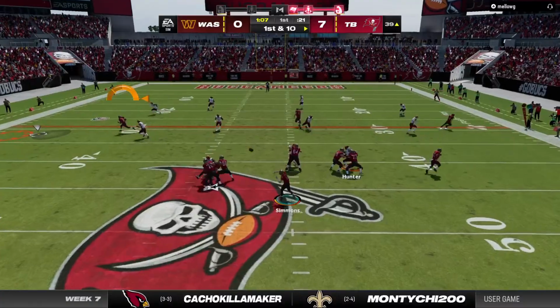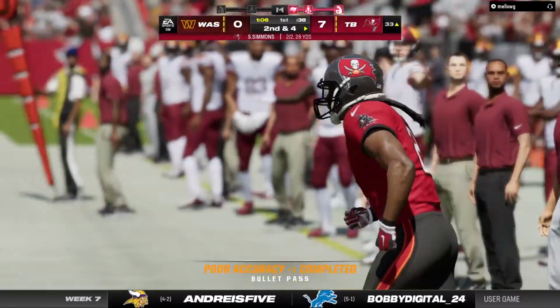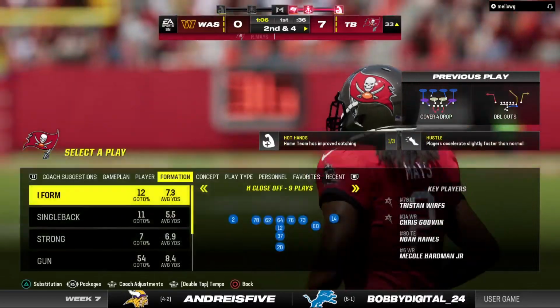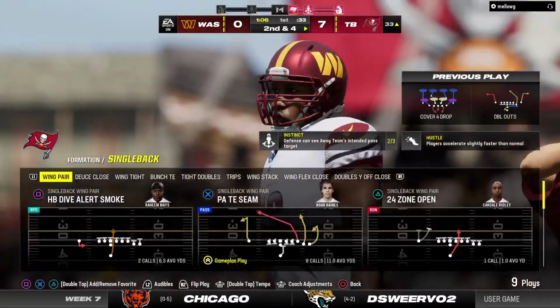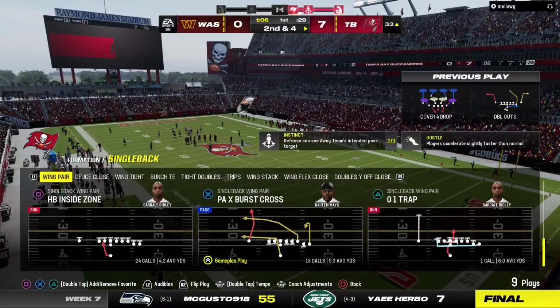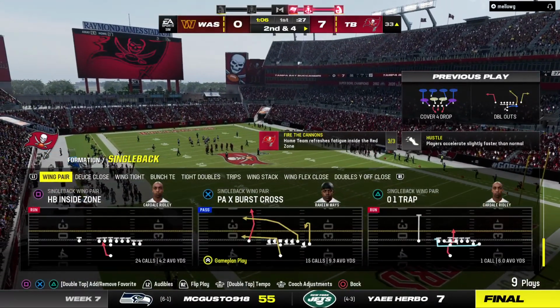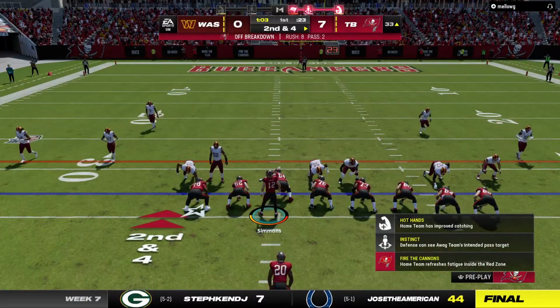Back to throw. Simmons. Quick hitter here, it's complete. And he gets this down inside the 35 before going out of bounds. From the 33, here's a 2nd down and 4.